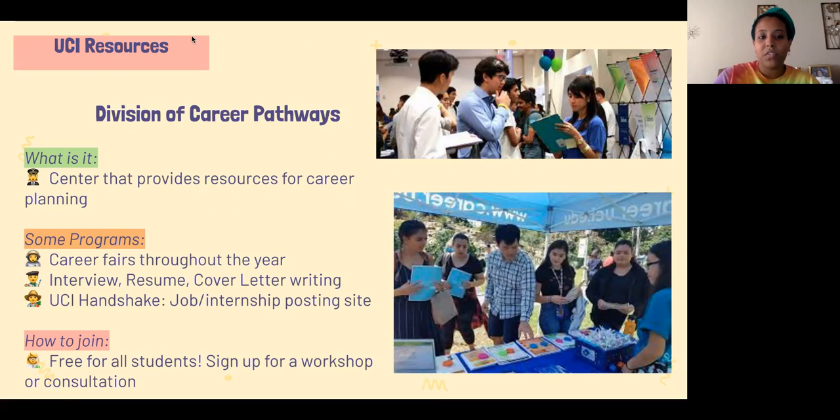Oh yeah, so the Division of Career Pathways is a very, very useful resource on campus. They review your resumes. They also get you in contact with internship positions, and they definitely work with you in determining what you want to do career-wise post-grad. So if you need to schedule an appointment with an advisor, at any time during the school year, I highly advise that you do so. They really just help guide you with programs in and outside of campus. So yeah.